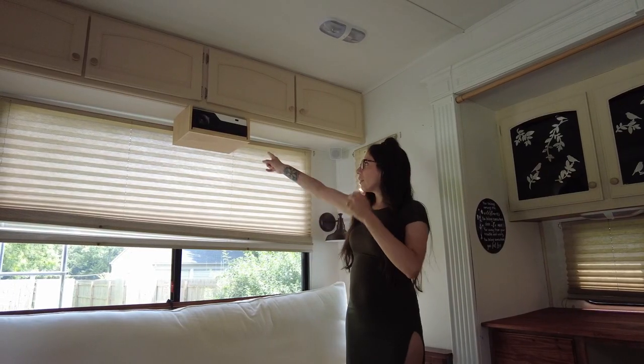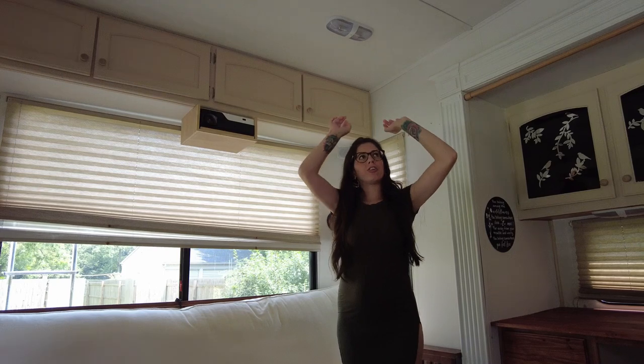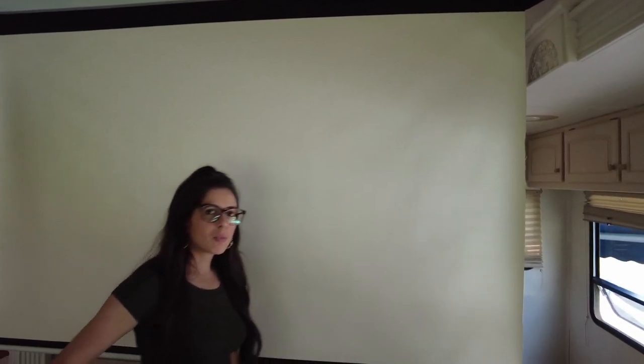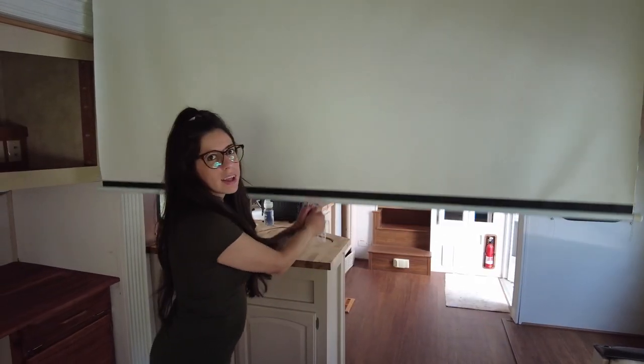We also installed a projector and a pull-down projector screen so we can have movie night. You pull it down from the ceiling like this, and you can watch movies, you can watch sports games, you can watch anything, and it's really, really fun. They're rainy day games.